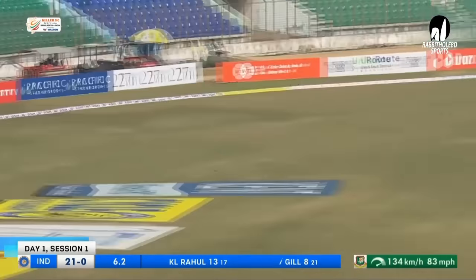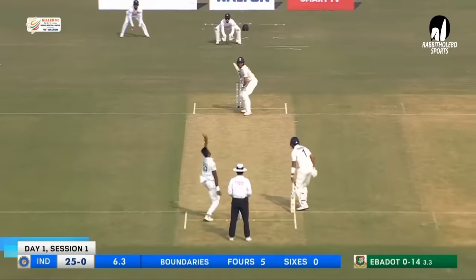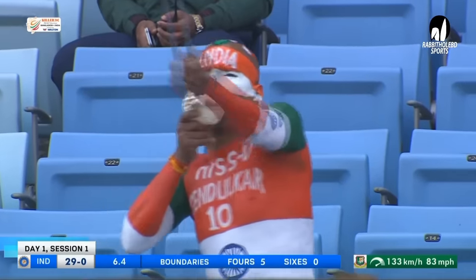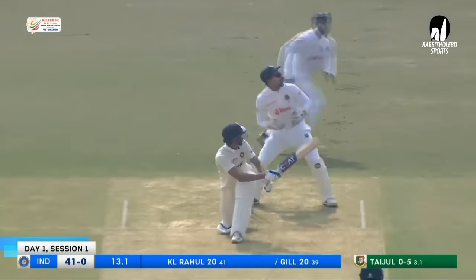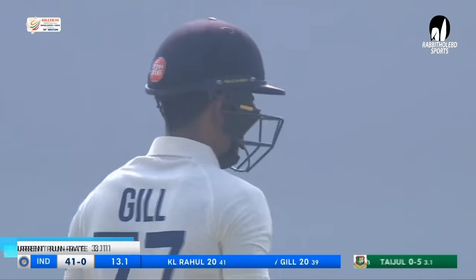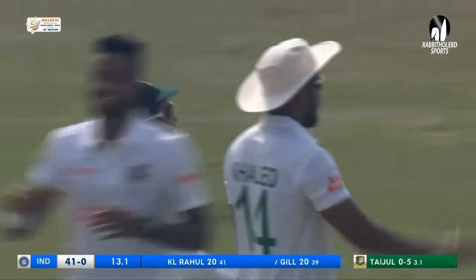Chopped away past the diving fielder. They waited for it, and at the last moment, forcing the bowler to bowl it short. And it seemed to be ready for it, and put it away for another boundary. Oh, now something's happened here. Shubman Gill goes for the sweep. And Bangladesh have got their first wicket.